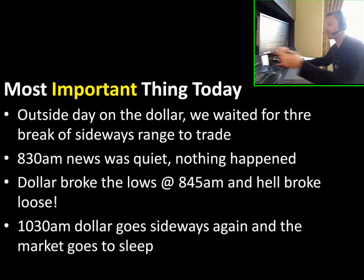But then at 10:30, everything kind of went to sleep, and so we pretty much sat on our hands and waited for the market to break out again. So we did this twice today. Right? We defined the sideways range of the dollar twice, and it helped us two times as well.